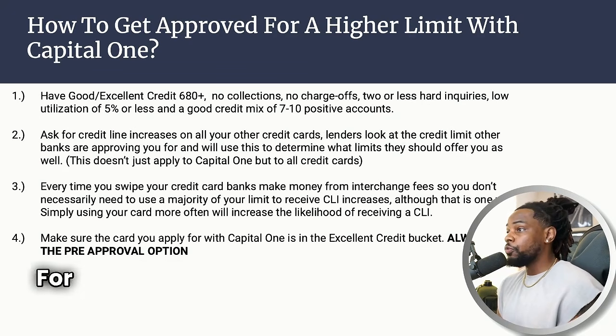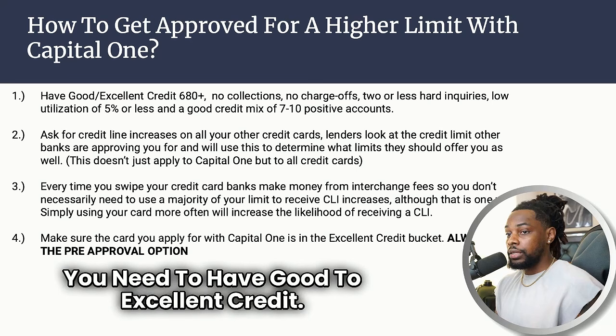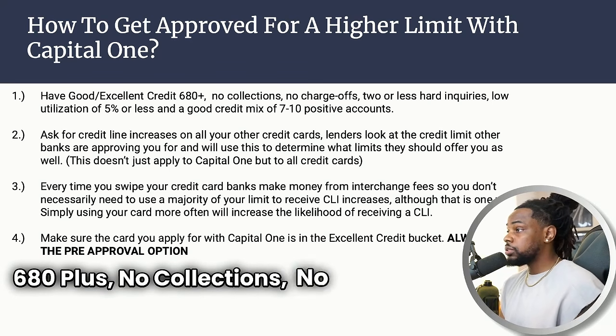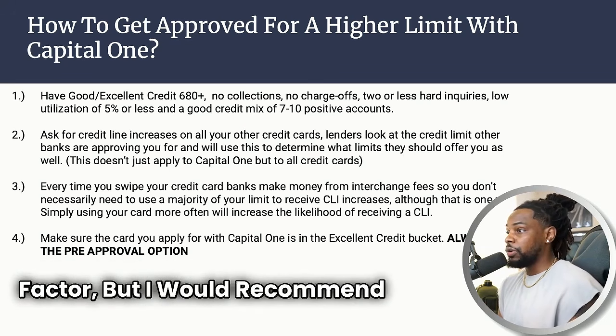How are you going to get approved for a higher limit with Capital One? So here's the first step. You need to have good to excellent credit. That means you need to have a 680 plus. No collections, no charge-offs. I would recommend less than 2 hard inquiries. That's not a major factor, but I would recommend it.